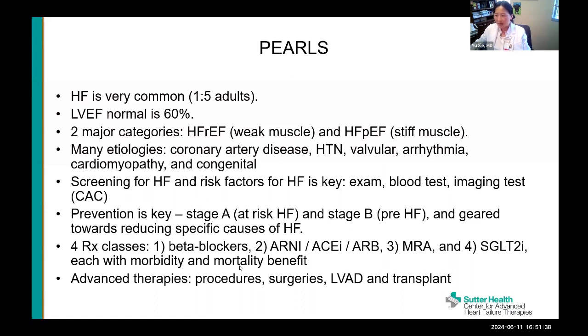There are 4 classes of medications for heart failure: beta blockers to decrease the adrenaline; ACE inhibitors, ARBs, and ARNIs for afterload; mineralocorticoid receptor antagonists for the hormonal blockade; and SGLT2 inhibitors for the glucosuria and diuresis. Each of them offers additional morbidity and mortality benefit. And when a patient recovers, they still ought to be on at least some of these medications. And then in extreme cases, there are additional surgeries and procedures for patients with advanced heart failure, including LVAD and heart transplant. And I'll end on that.